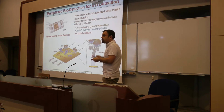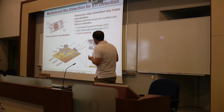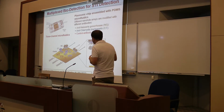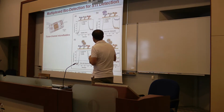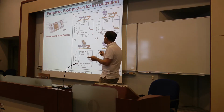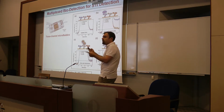And then here we have a microfluidic platform which has 3 channels to repeat the test a couple of times to give more reliable sensing information. In each channel you have 3 sensor spots, and each sensor has a different antibody. Then you flush a urine sample, and if you have nothing in the urine sample, you see no shift in the control sensor and the sensors coated with antibody for chlamydia and neisseria.